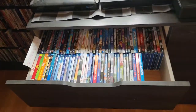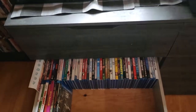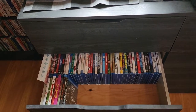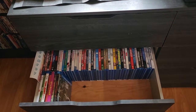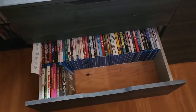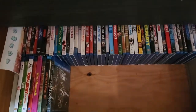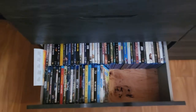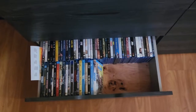So to start off, those are my animated movies on Blu-ray. Next drawer down is comedy. I don't generally buy a lot of comedy on Blu-ray just because I didn't need that definition. I'm good with laughing in grainy DVD 720p. So not a lot of comedy on Blu-ray, but still, what I got is distinguished. So going down to the bottom, these are my dramas. And as you can see, I'm not a big drama fan, but there are some dramas that I really like.